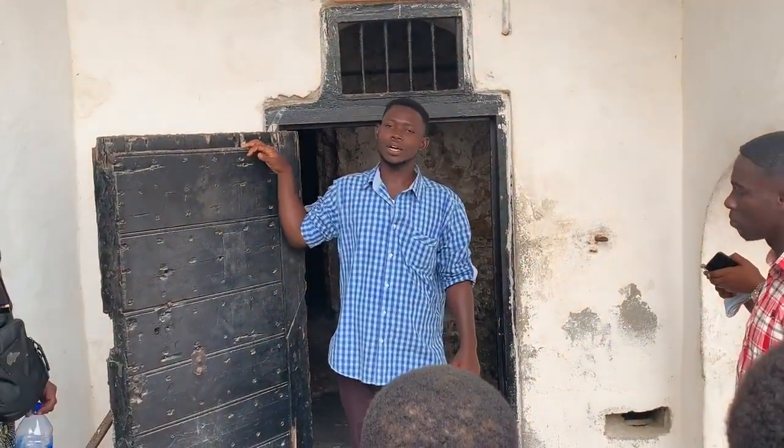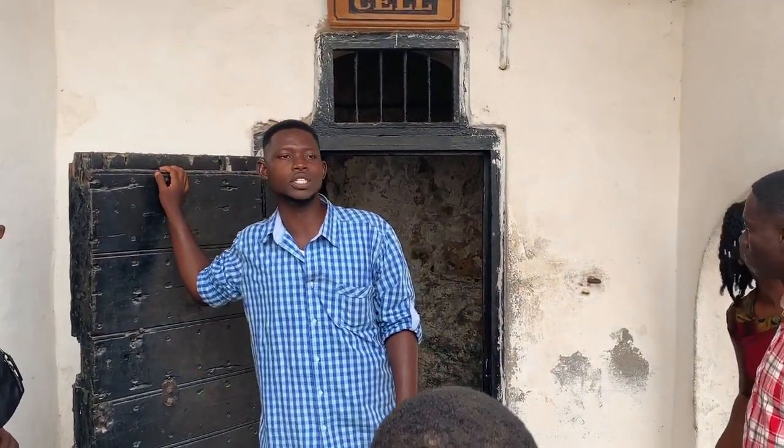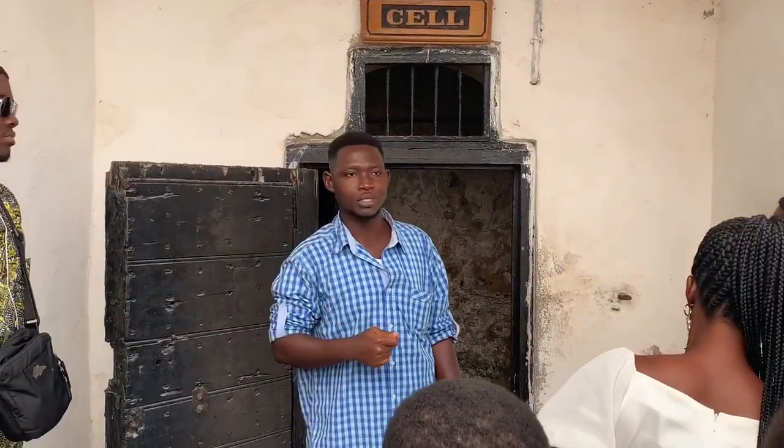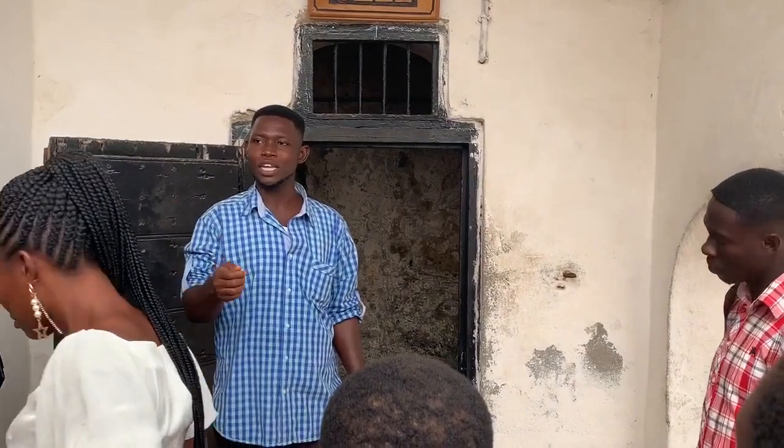Alright, this is a cell, but it is not an ordinary cell, but a condemned cell. It looked as if the punishment in the dungeons wasn't enough. They still went ahead to create a condemned cell. Enslaved Africans who were brought to the castle committed no crime. Many wanted to escape from the castle. Many fought for their freedom.